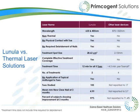Now, because of this concentration of laser energy for the generation of heat, they can only deliver a small spot size. Compare the spot size here of 2 to 10 millimeters with the spot size or treatment size of Lunula, which is 28.62 centimeters squared. This ensures complete, effective treatment coverage of the nail plate, the nail bed, and surrounding tissue.